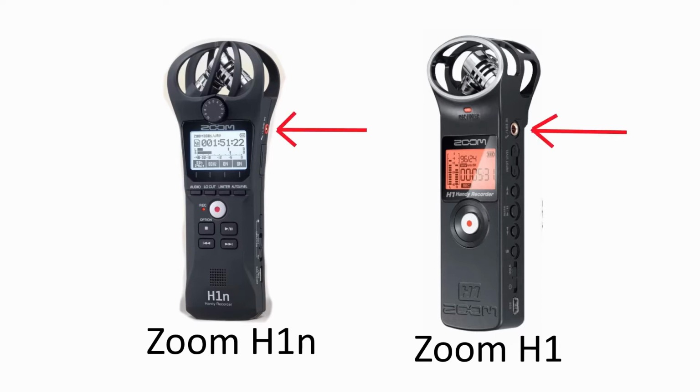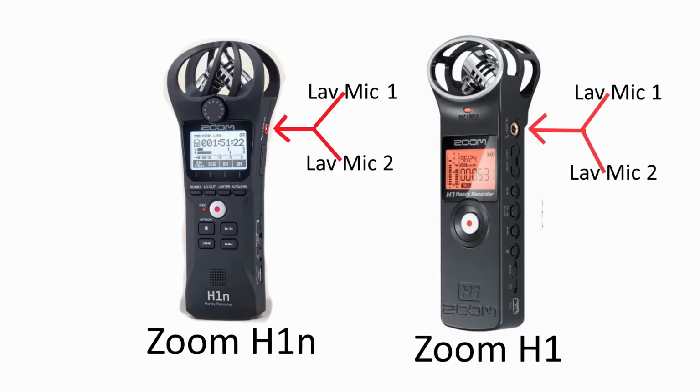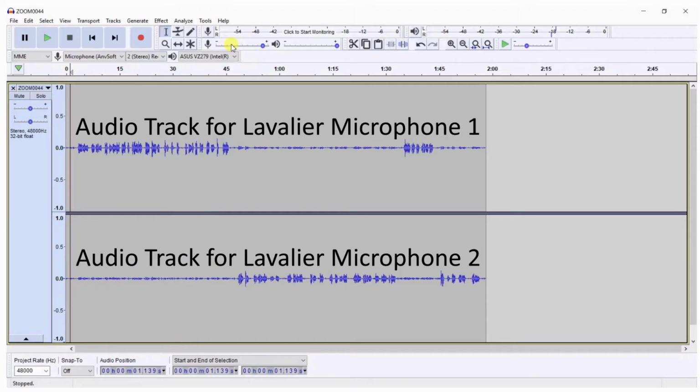The Zoom H1n and the Zoom H1 have only one microphone input, which is a 3.5 millimeter mic jack. You can use the external microphone to record or plug in lavaliers or a regular microphone into the 3.5 millimeter microphone jack. This video will show you how you can create two 3.5 millimeter input jacks on the Zoom H1n or Zoom H1 that would allow you to record two people, each person having their own separate lavalier mic, with each person being recorded on a separate audio track.